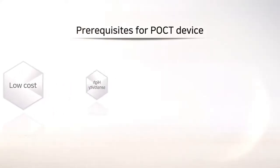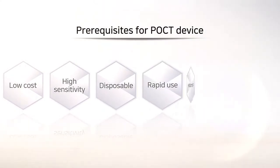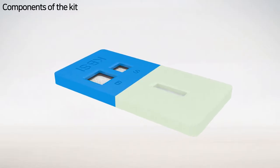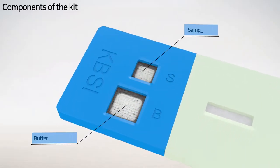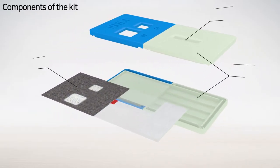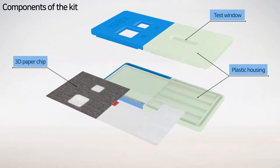The on-site detection platform, developed in our research, is designed to overcome previous POC methods' disadvantages and satisfy the previously mentioned rapid detection kit requirements. The proposed detection kit is largely composed of sample and buffer wells, test window, paper chip, and plastic housing.